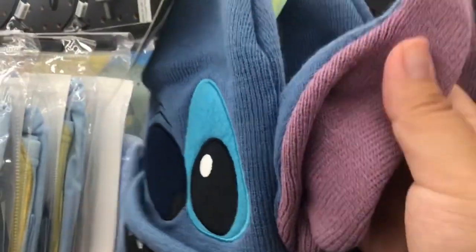This Scooby, he looks freaked out. Aw, I hope he's not. I hope he's doing well. Look at this neat sweater right here. Very tie-dye-ish. It is $49.99. This cute little Stitch hat with the cute little ears right here.